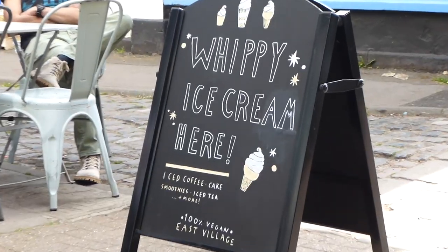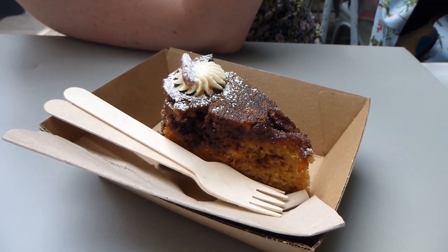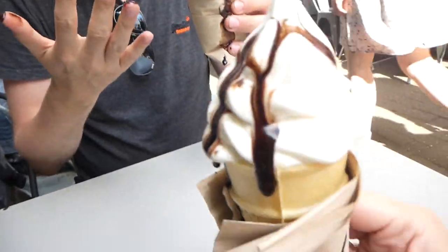So we went for a piece of cake. Toffee and pecan. And we've got some ice creams coming as well. Yep, vegan whippy ice creams. This place is amazing. This is the East Village Cafe. It's ripping all over the place. That's really good. Woo! This is apparently called the Birdcage Walk.